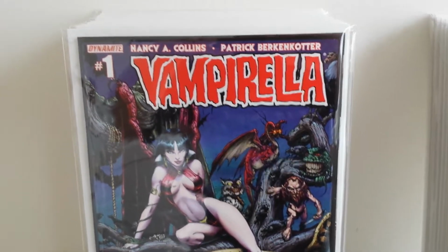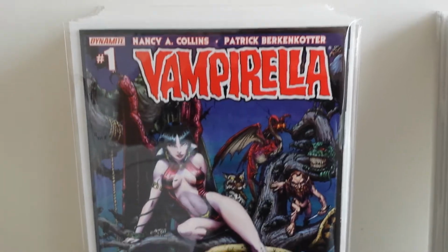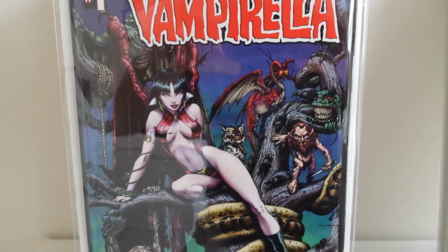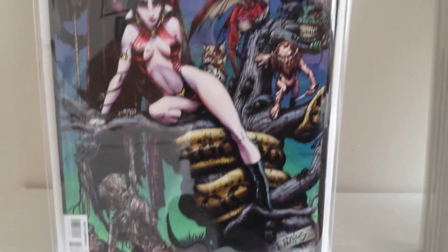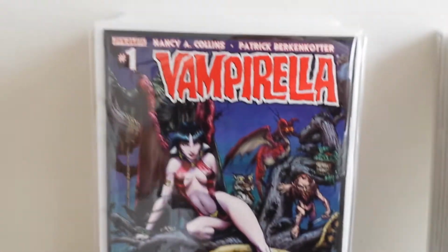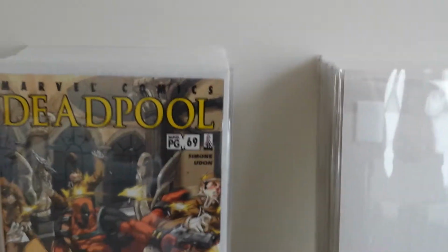Here's another Art Adams cover. This is the new Dynamite relaunch of Vampirella, issue number 1. Another beauty of an Art Adams cover here. Really dig that one. Have to read that and see how the new series is.